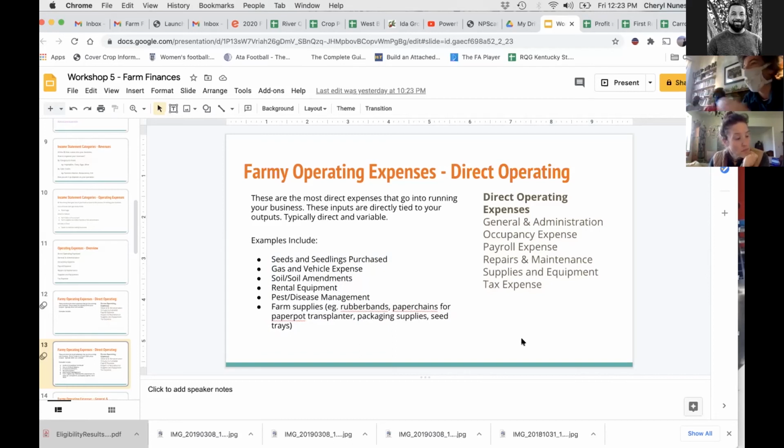Packaging supplies, like we bag all of the baby greens in plastic bags. That's all direct operating expenses. Like the rubber bands, each bag of greens that we sell, there's some amount of cost associated with that plastic bag. Twist ties. Seed trays are also direct operating expenses. There's some variability here, and we'll talk a little bit more about that. Seed trays are more indirect, but they are part of that direct farming activity.